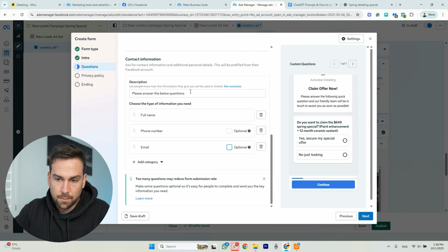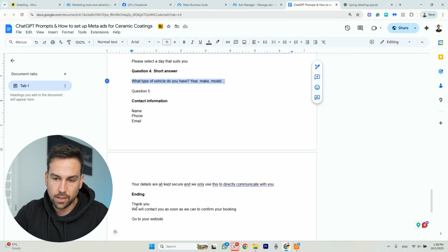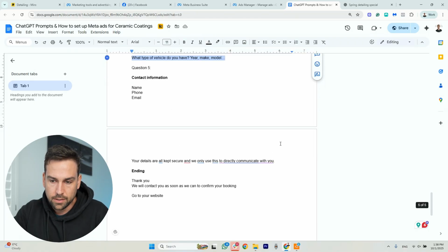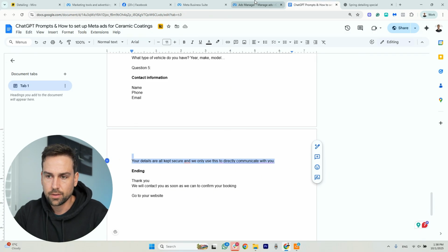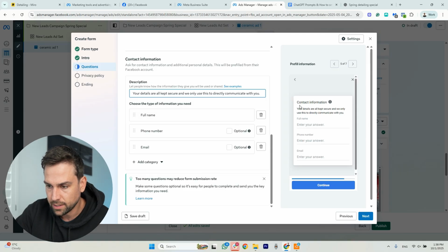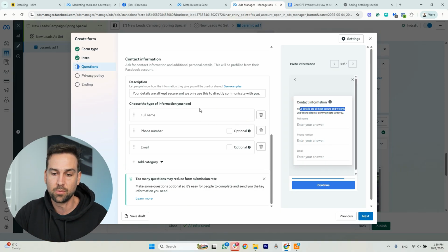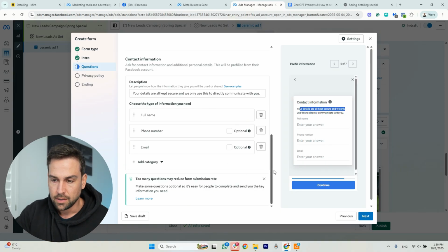And then also, under here, what we'll do is we put in a little disclaimer to say that their details are kept secure. So we can see on the right hand side here, contact information, your details are kept secure and we only use this to directly communicate with you, right? Just to add a bit of trust, a bit more security there.